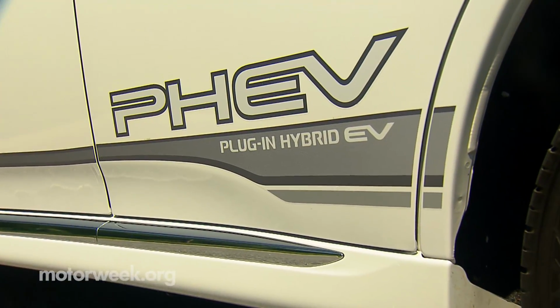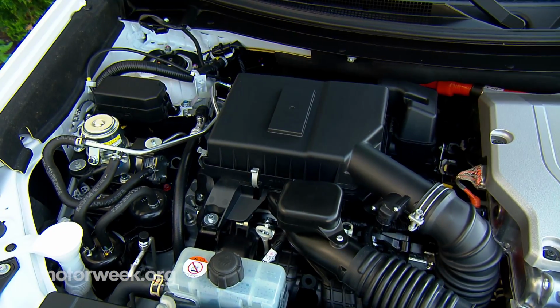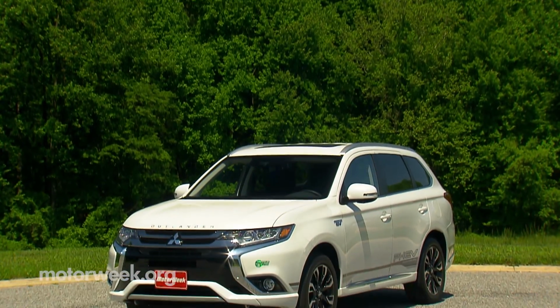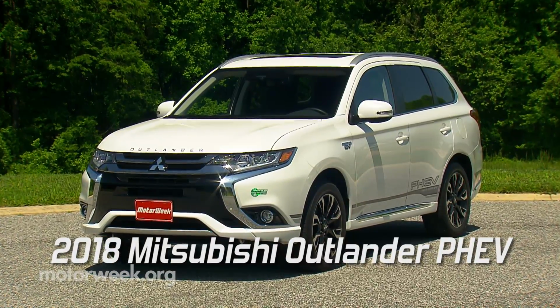The first is a vehicle that they started talking about 3 years ago. It is finally here. At the time, it was going to be the only plug-in electric hybrid SUV that you could buy. Now it is one of several, but it still was, I think, worth waiting for, the 2018 Mitsubishi Outlander PHEV. And for anyone that doesn't know what PHEV means, it means plug-in hybrid electric vehicle.